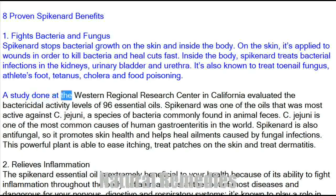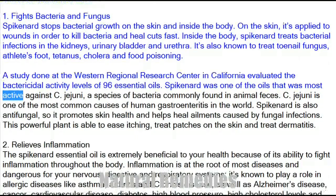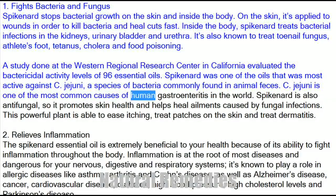A study done at the Western Regional Research Center in California evaluated the bactericidal activity levels of 96 essential oils. Spikenard was one of the oils that was most active against C. jejuni, a species of bacteria commonly found in animal feces. C. jejuni is one of the most common causes of human gastroenteritis in the world.